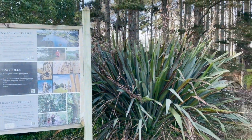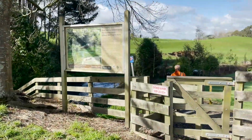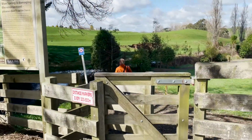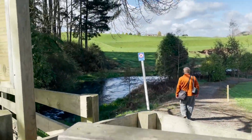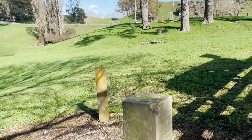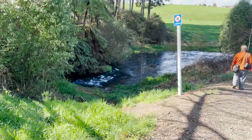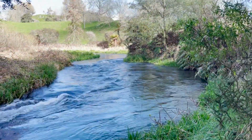This fantastic trail takes you along the banks of the Waihou River. It includes the acclaimed Blue Springs, where the water is so pure it supplies around 60% of New Zealand's bottled water. It takes around 90 minutes to cover the 4.7-kilometre walk, or 3 hours return.